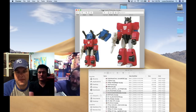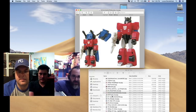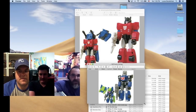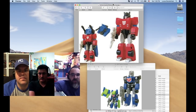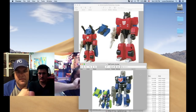All right, let's move on to some Action Masters. As the Transformers line was ending in America, the line continued in the UK. Action Masters only got the initial year, 1990, in the US. And in 1991, they saw some new characters, some more G1 characters. Some of these had been reworked concepts, like Omega Supreme, which was originally an Omega Supreme.